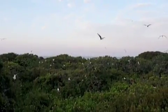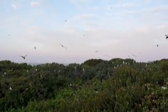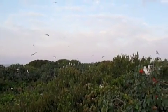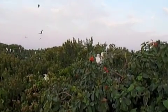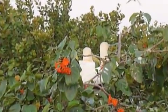And here's the other half of our group. While we were diving, the other half was out sailing. And this is the rookery. Let's listen to the rookery. So those are a combination of frigate birds and red-footed boobies. Red-footed boobies are found only on this island and one other place in the Caribbean.